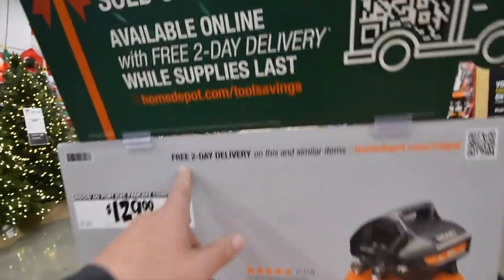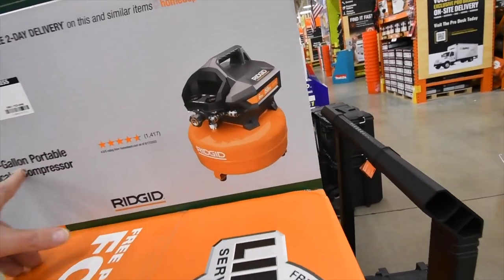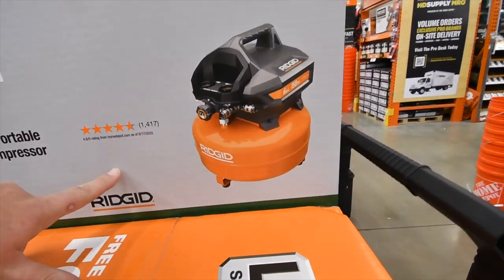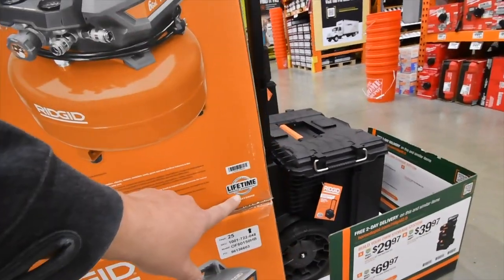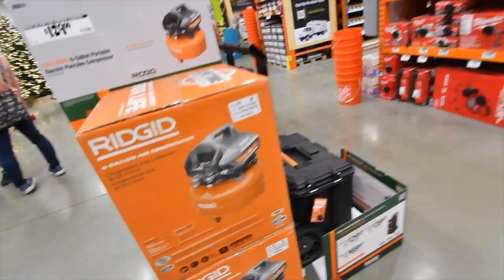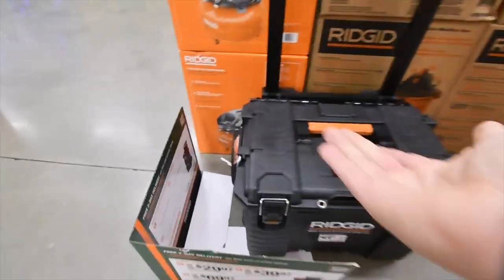$129, and you get free 2-day delivery if you order this online. It is a 6-gallon portable electric pancake compressor by Rigid. Lifetime service agreement. Not bad. And like I said, tool storage, you guys.